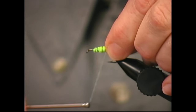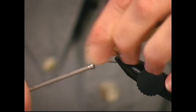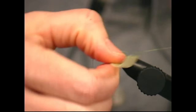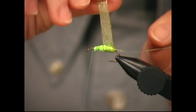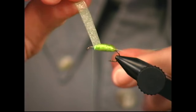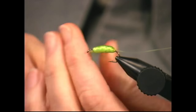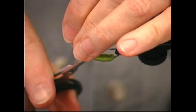I'm going to tie that in. Bring my thread forward and I'm going to wrap this for the body. You don't want to pull too hard because this stuff will still snap if you pull on it too hard. Make two or three wraps and tie that off and trim off the excess.